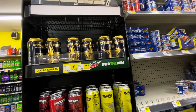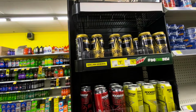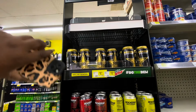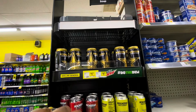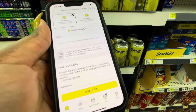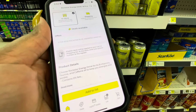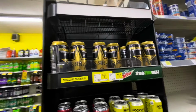But they are actually on sale, $2 for $3.50. I told you guys it's a rebate app. I'm going to put the link down below in the comments for the rebate. Basically, you just take a picture of your receipt, send it over to them, and they will credit your PayPal or whatever your account is for $5. So if I'm buying this for $3.50 for both, how much am I making? I'm making $1.50. I'm sorry, I had a brain fart. So I'm making $1.50 just for picking these up.